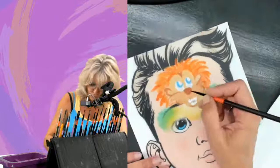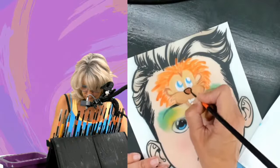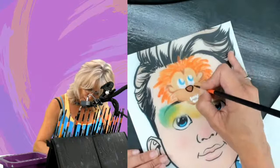So I start with the center here. And I just line that nose out. And then I'm going to go up. One, two, three.